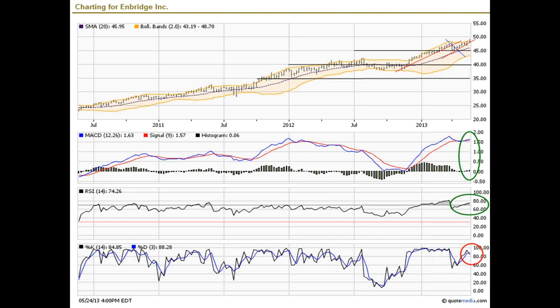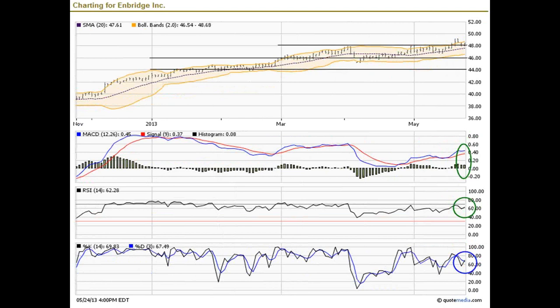The momentum on the stochastic showing the movement in Enbridge over the last couple of days. I would expect that to turn higher throughout next week.